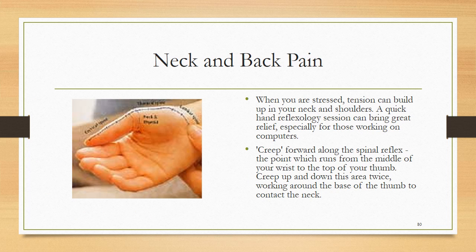For the neck and back pain, when you are stressed, tension can build up in your neck and shoulders. A quick hand reflexology session can bring relief, especially for those working on computers. Creep forward along the spinal reflex, the point which runs from the middle of your wrist to the top of your thumb. Creep up and down this area twice, working around the base of the thumb to contact the neck.